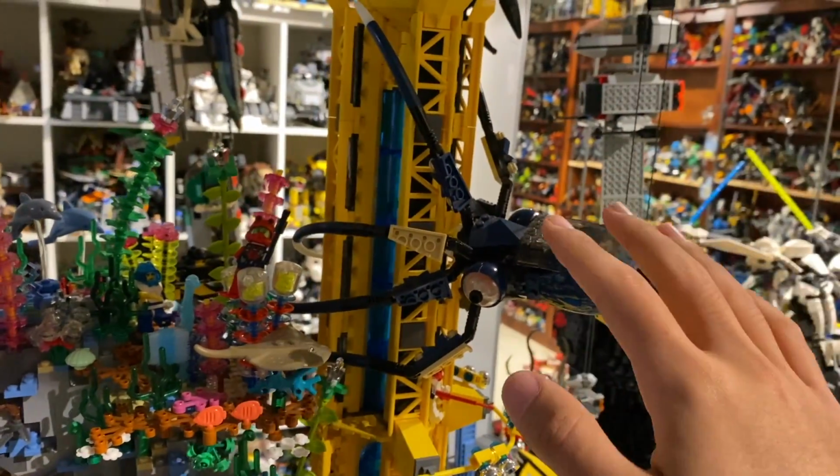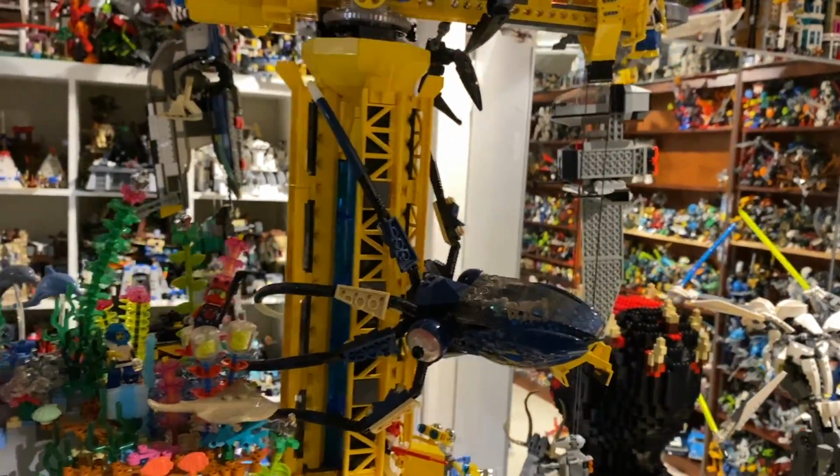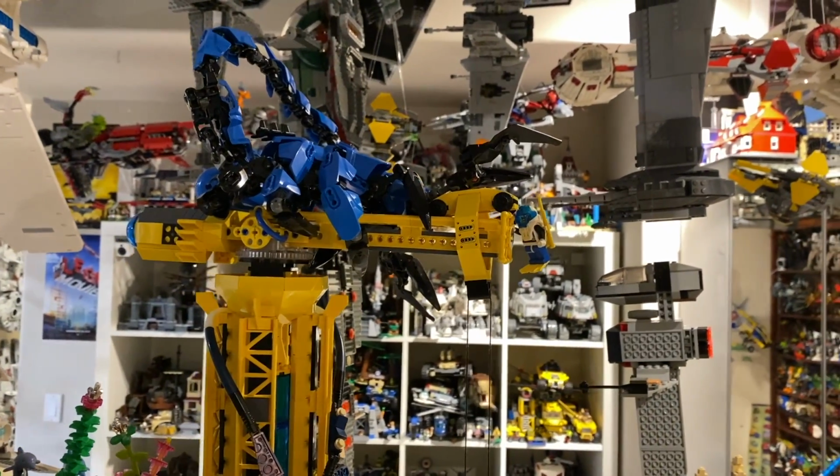It is from the Aqua Raiders line, and this wraps around the whole crane. I think it's really cool. And I've also put a CCBS Nui Jaga MOC on top of there because it does make sense within the whole underwater realm, I think.